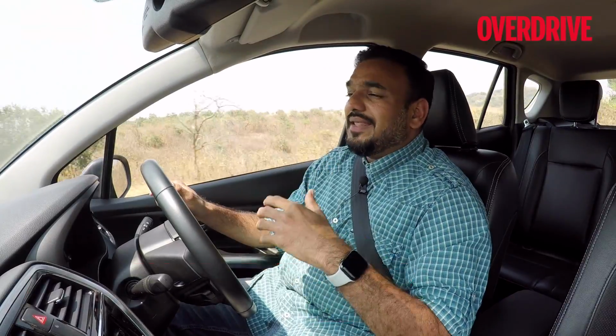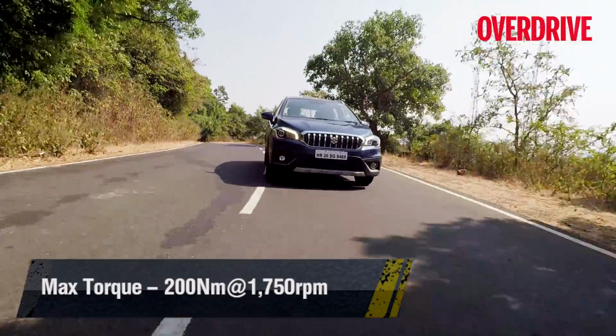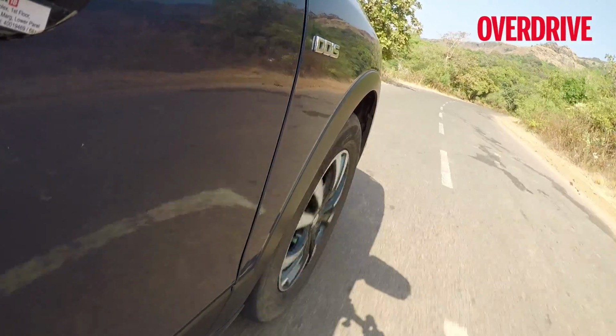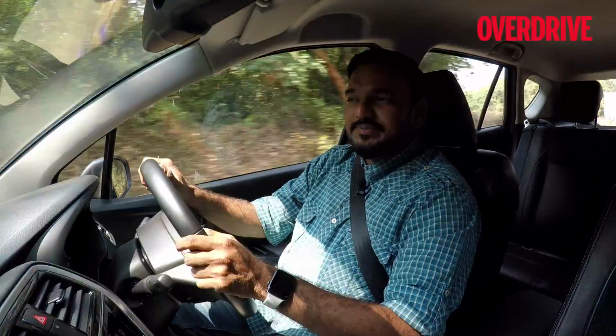Now, despite being the least powerful of this test and being less powerful than some of the other engines around in this particular price bracket, it still manages to do its daily chores quite well, and that is because this engine in the S-Cross is also mated to the smart hybrid technology, which makes driving in the city an absolute breeze.